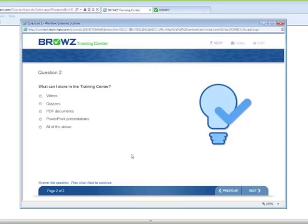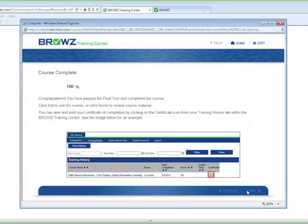We choose to provide the answer right at the time of answering the question. What can I store in the Training Center? Videos, quizzes, PDF documents, PowerPoint type presentations, and my answer is all of the above. So I'm completing the exam at this point. I'm told I've scored 100%. I'm given some instructions on how to exit the exam.